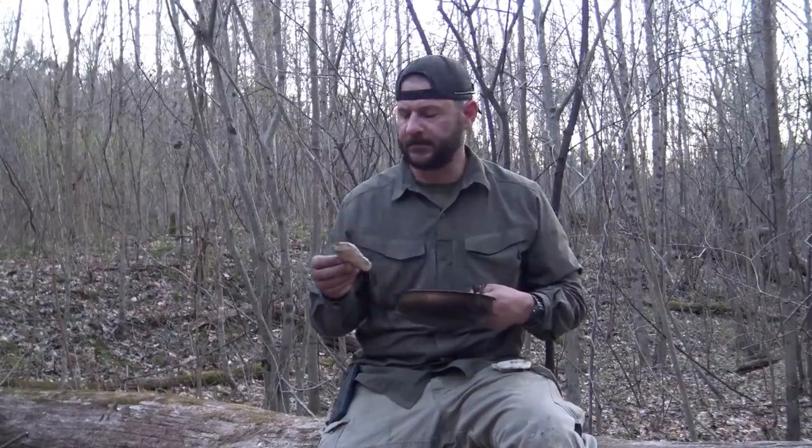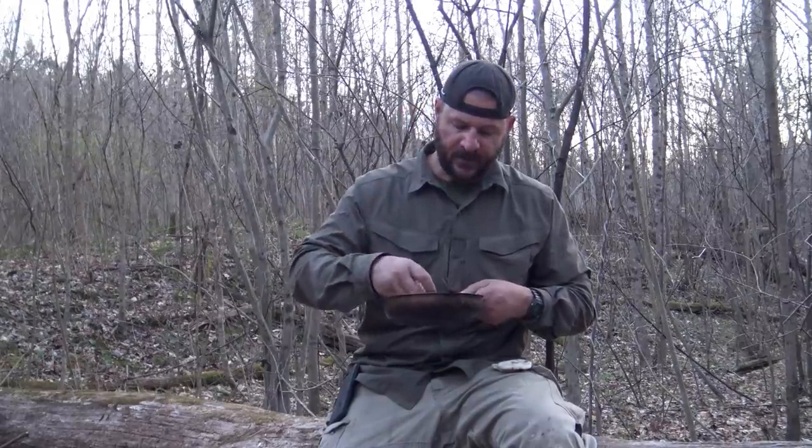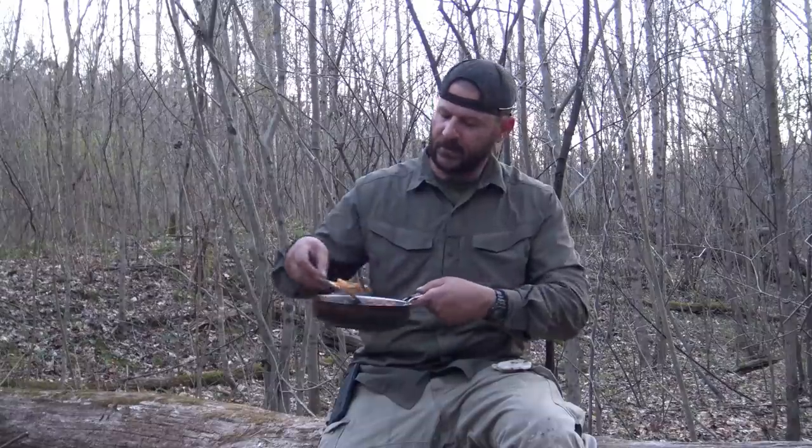How long do I cook these for? Well, you don't want to burn them. You're going for something that looks like a tortilla. Trying to burn it like that, probably not. But I like it crispy on the outside, chewy on the inside. And if you don't have a spoon or a fork, you can just dig right in.